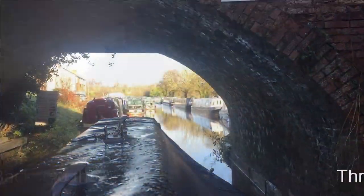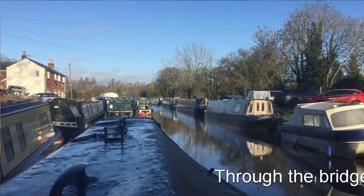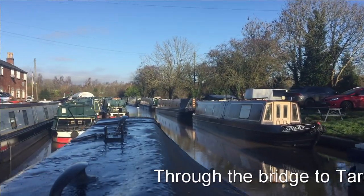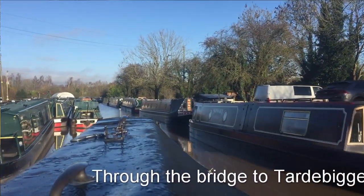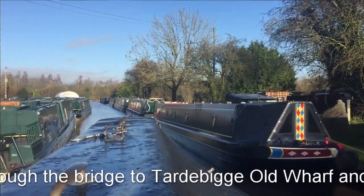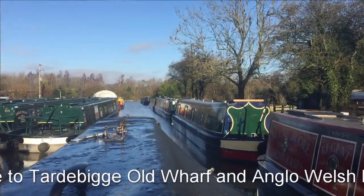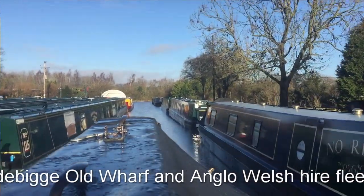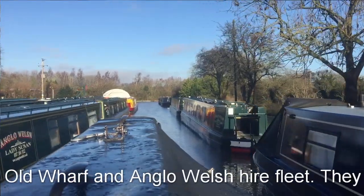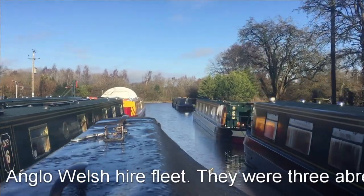And that takes us through a deep cut under a bridge and then into the old wharf, which is now Anglo-Welsh's hire boat fleet's centre. And it's quite busy when we came through here because we had just come out of lockdown. No boats were running, it was out of season, and they were like three deep to our right, and then there was another series of boats on our left, so it's quite tight through here.